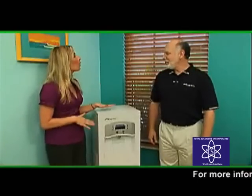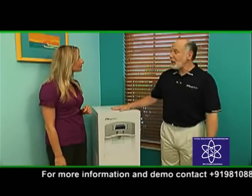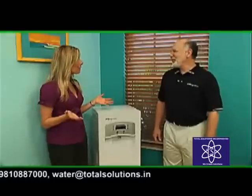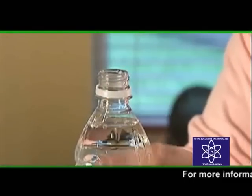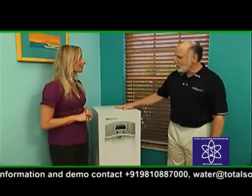Okay, so how much water will this produce? Under the right conditions, the Dew Point will produce up to 8.4 gallons a day. Wow. And it has a 3.6 gallon storage capacity. Wow, that's a lot of water. Now, is this cost effective? Rhonda, this is very cost effective. Dew Point water runs about 60 cents a gallon. When you compare that to bottled water, for example, it can range anywhere from $2.50 a gallon to as much as $15 a gallon. You can see the Dew Point's much better to use.